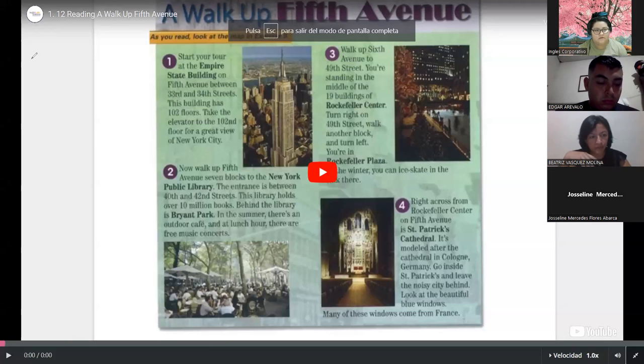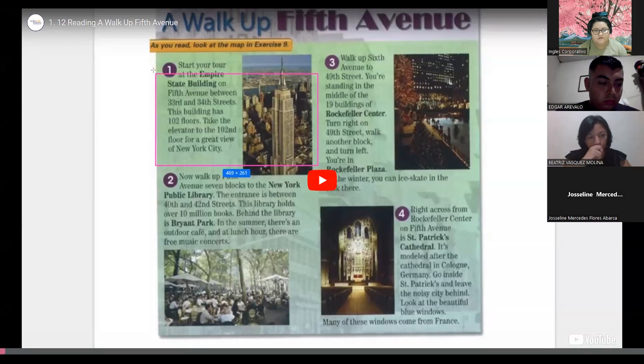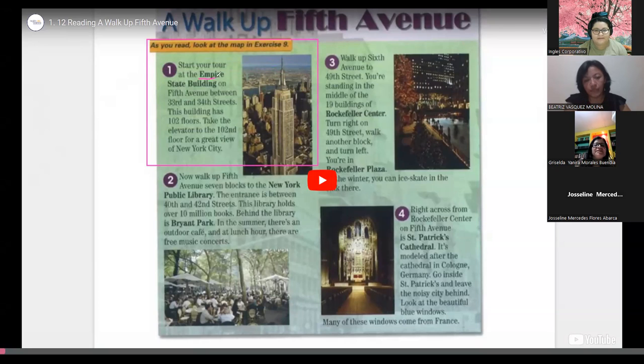Let's see here. In this one. What can you find there? ¿Cuál es el lugar, guys? In number one? New York. New York, okay. Pero más específicamente? El edificio... Empire State Building. All right, the Empire State. ¿Cuáles son las prepositions que podemos encontrar ahí? Solo en la number one. Between. What else? Only that, right? Okay. All right, good.